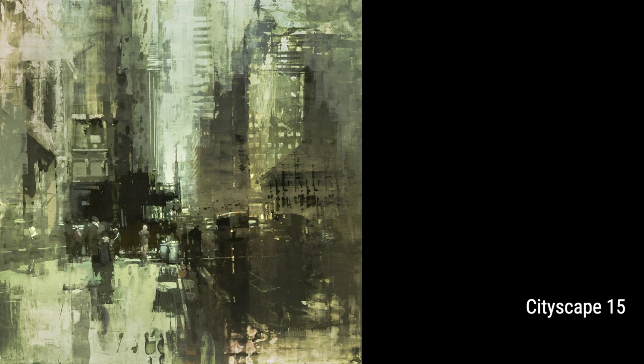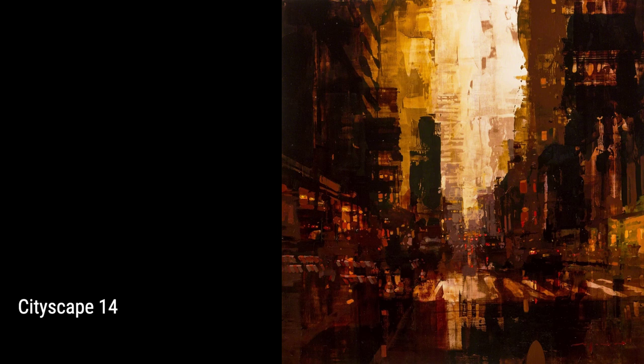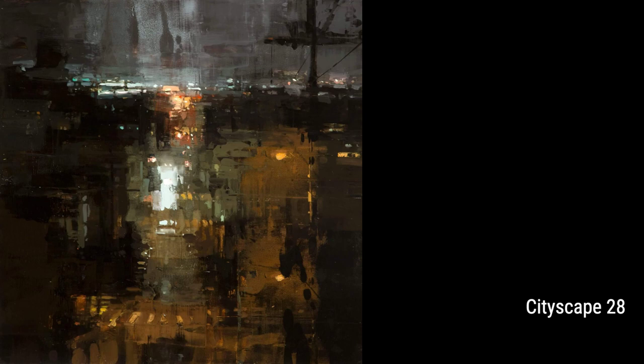Jeremy's cityscapes are truly something special. Just take a look at Cityscape in Green. With its vibrant colors and bold brushstrokes, it captures the hustle and bustle of a lively city street. You can almost hear the cars honking and the people chattering as they go about their daily lives.